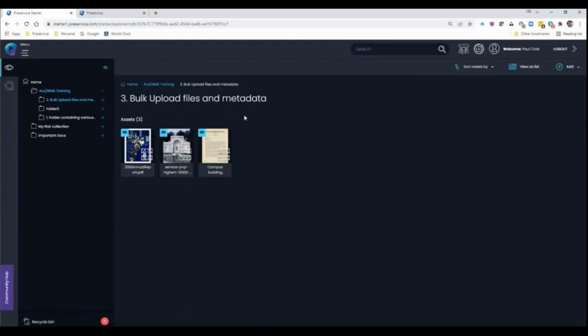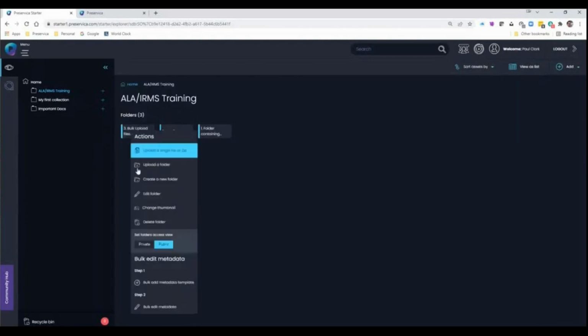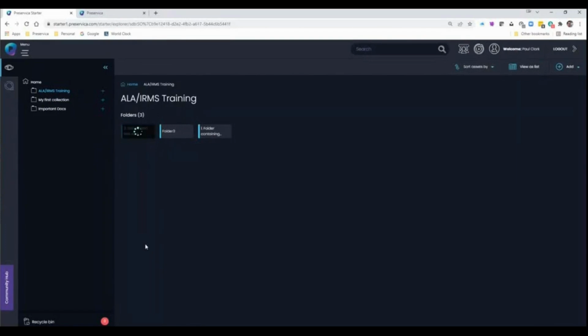So for example, if I go back to my folder 3 here, and if I right click and let's say I'm going to make that subfolder private. The top level folder is still public. These 2 subfolders are public. I've chosen to make that subfolder private, and therefore the content within that will also become private.